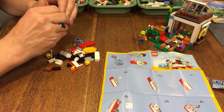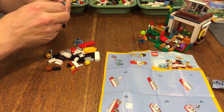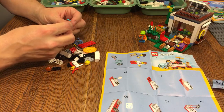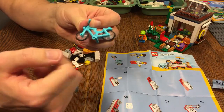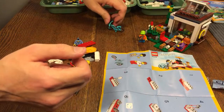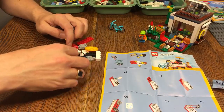I always like getting new bikes like this one, even though the wheel is kind of not wanting to do what I want it to do. No, don't fall away. There we go. And the wheel is on. I love how well they run these wheels. They keep going forever and ever and ever. It's very nice. And there's a woman as well with a very nice hair.